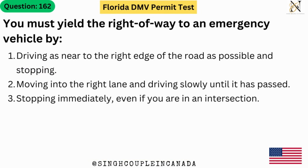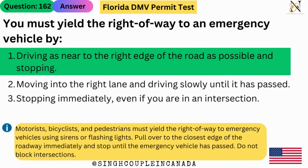You must yield the right of way to an emergency vehicle by: 1. Driving as near to the right edge of the road as possible and stopping. 2. Moving into the right lane and driving slowly until it has passed. 3. Stopping immediately, even if you are in an intersection. The answer is 1. Motorists, bicyclists, and pedestrians must yield the right of way to emergency vehicles using sirens or flashing lights. Pull over to the closest edge of the roadway immediately and stop until the emergency vehicle has passed. Do not block intersections.